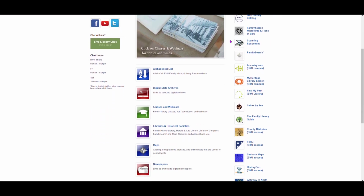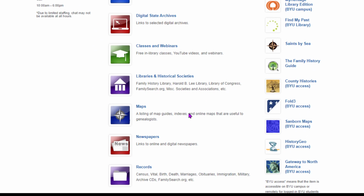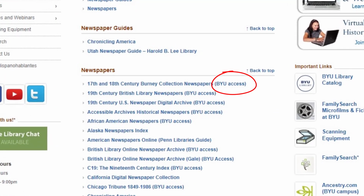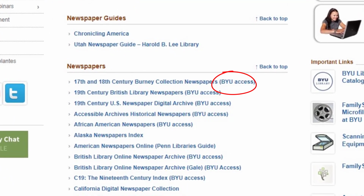As we slide down the page, we find a section dedicated to newspapers. Although many of these links are freely accessible anywhere, subscription-based databases are marked with BYU Access after their name.